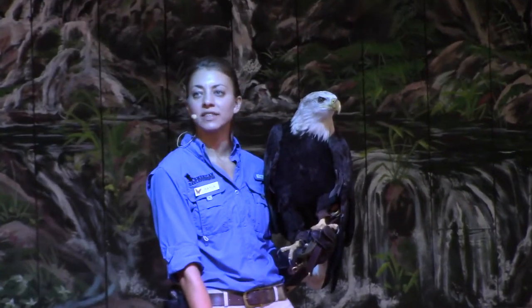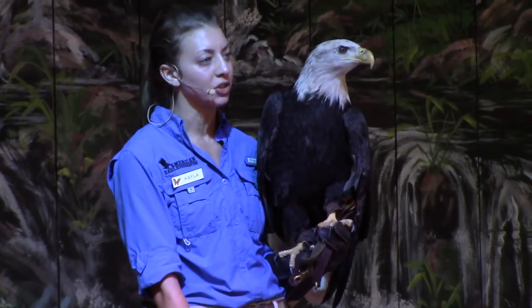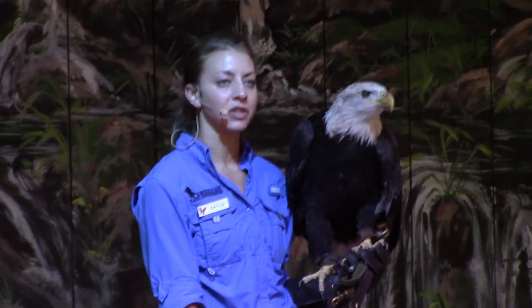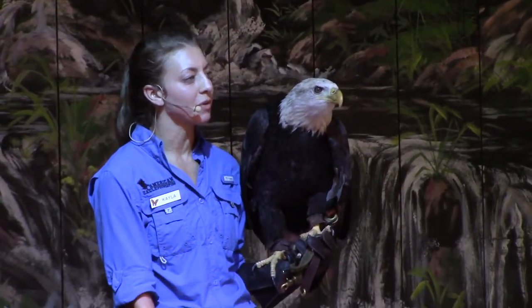Unfortunately, at the age of only 6 weeks, Abraham was knocked from his wild nest here in Sevier County during a thunderstorm, and he suffered a permanent injury to his left wing, so he is not releasable. Now you may wonder where the bald eagle gets its name. They certainly aren't bald, they have feathers on their head. Bald in this sense simply refers to an old English word that means white-headed.